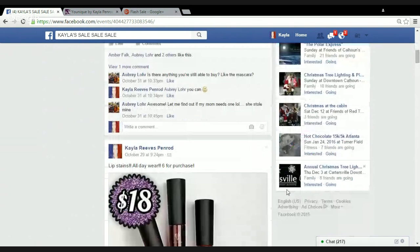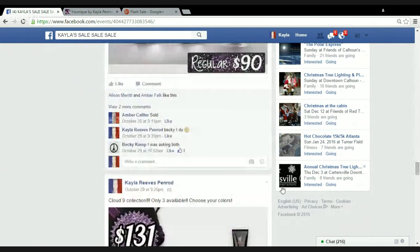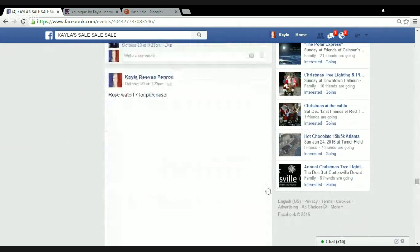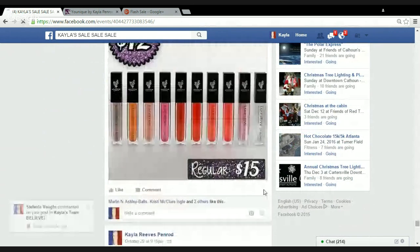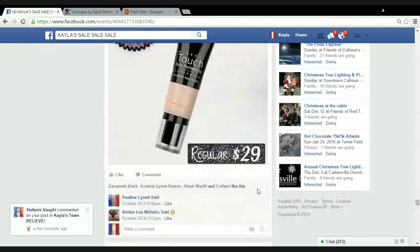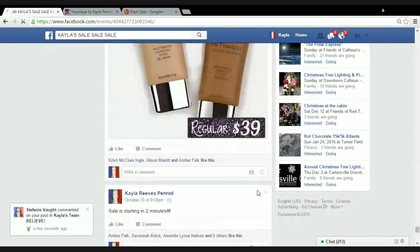I'm going to scroll down to the beginning of my party so you can see what I did. So I created the event, invited the people, I did the messaging to get them involved and to get them accepting the invitation.